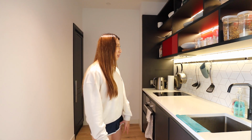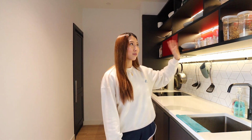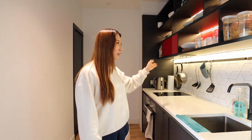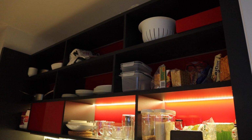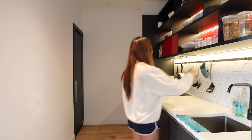It's a very modern kitchen, and I like the design of it. It's not my style, but I can really appreciate how modern it is. With the red and then the LED lights and the black backsplash, it all looks really professional.